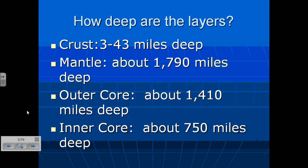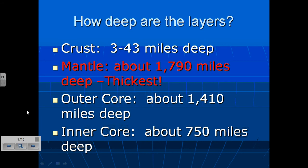Now, the main thing to get from these thicknesses and layers is to understand probably the extreme conditions between these layers. Now, first, I want to explore the thinnest layer, which obviously should stand out as the crust. That is between 3 and 43 miles deep. And after that, you have the largest or thickest layer, which is represented by the mantle. And that takes up about 1,790 miles of space. So it's the largest, and rightly so, according to the numbers. Now, I've told you about the depth.